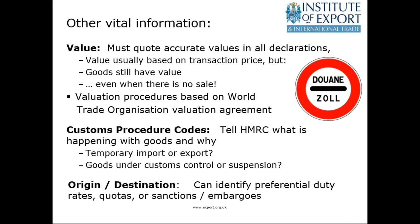Origin as well, I mentioned earlier. Origin and the destination of goods can be very important. If you're importing goods, the origin is very significant, because some goods may not be allowed to be imported from certain countries where there are sanctions or embargoes. Similarly, you may not be able to export goods to certain countries if they're on an embargoed list. But at the other end of the scale, there can be an advantage.